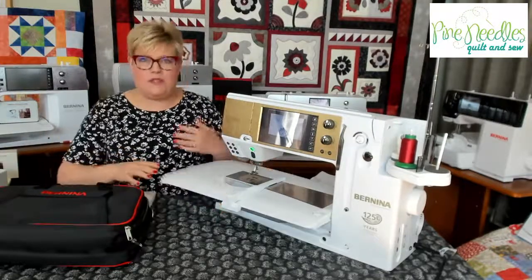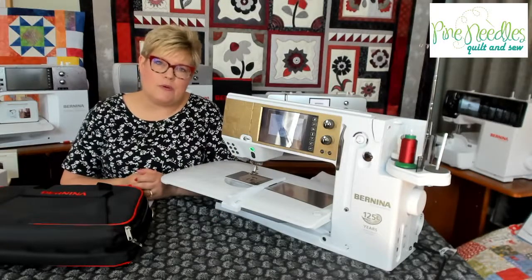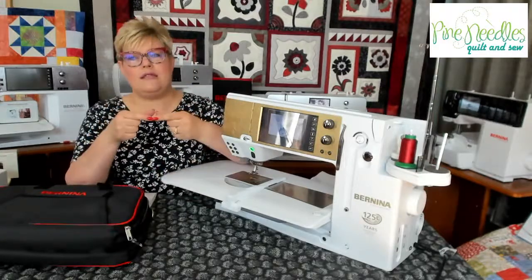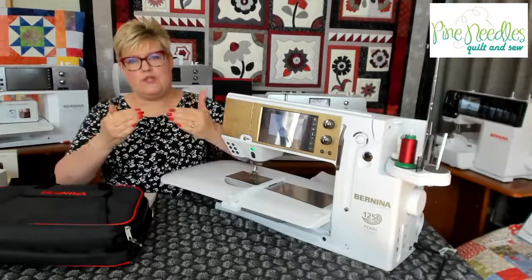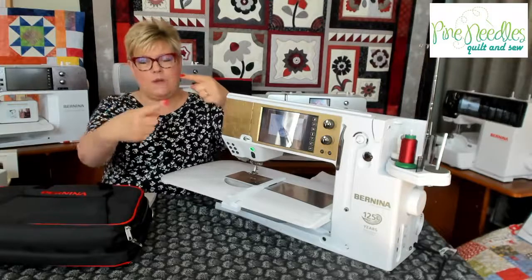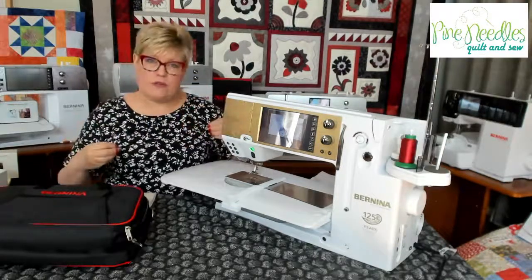Now about feed dogs. They're kind of an important part of our machines. One of the reasons BERNINA machines are so powerful is that they have a box feed system. When you think about how your feed dogs move through your machine, many machine companies are elliptical. They touch only once, and that's only one point of contact to draw your fabric through.